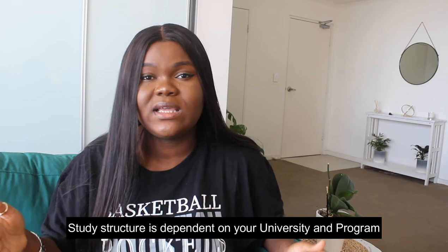And then you have quarters, which is what I'm doing, and it's four quarters in a year. So you can pay for the first quarter, second quarter, third quarter, and then fourth quarter. You don't have to pay for the whole full year. You can just pay bit by bit. It's almost like you're paying in installments. They give you a census date, which is a month after the session has started. So, you know, you still have grace.